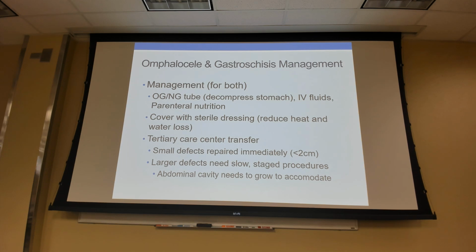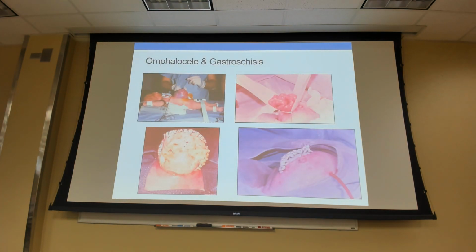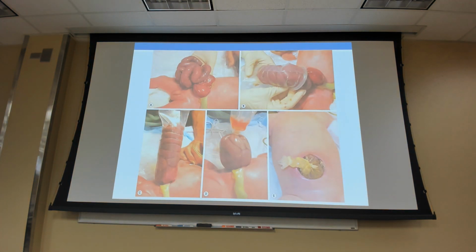So this is what I was talking about in the NICU, this really cool process. They basically come up with a system where it is a fancy plastic bag called a silo that hangs in front of, from the top of their incubator in the NICU, and it slowly over time, using gravity, drops the guts into their abdominal cavity. So over time, their gut is able to expand in size and accommodate all of the small intestines. So it takes days, weeks, months over time to do that.